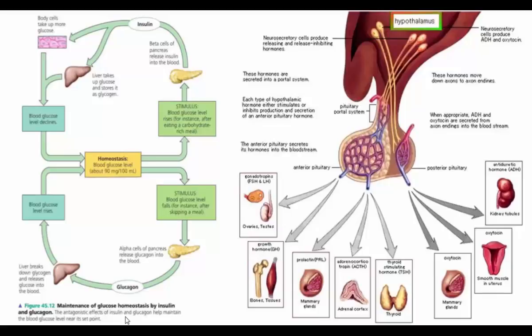And so, the ADH hormone, vasopressin, we talked about when we talked about diabetes insipidus, and that regulates urine production and vasoconstriction as well, constricting of the arteries. It also produces oxytocin. Oxytocin is a hormone that's responsible for contraction of the uterus.